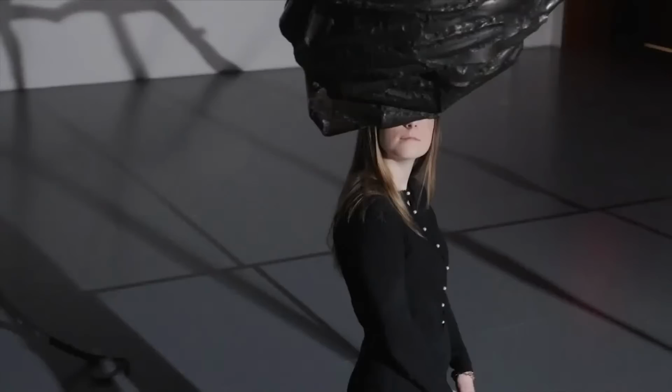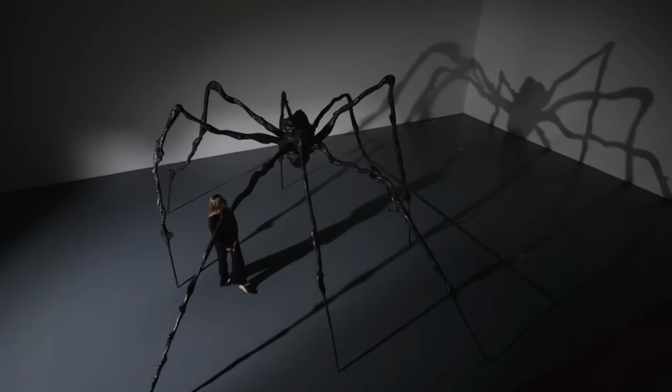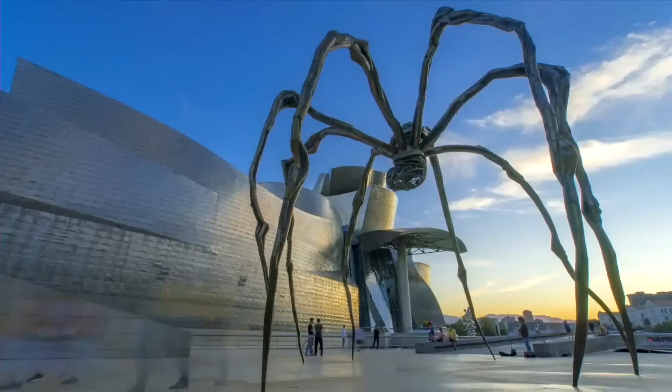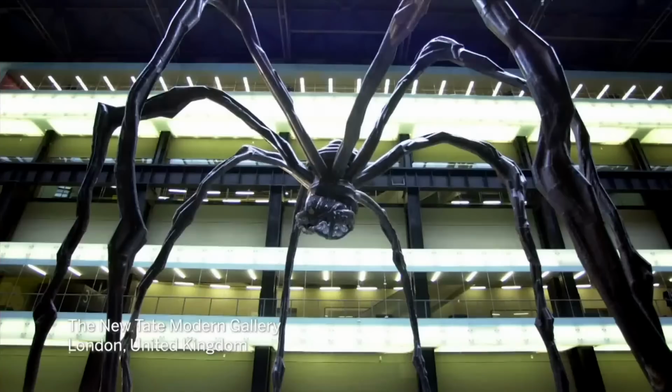Elegant, alien, and utterly spellbinding, Louise Bourgeois' monumental spiders stand amongst the most iconic sculptural series of the 20th century. Executed in 1996, the present spider is an early iteration of the subject that has become the artist's most enduring and familiar motif. Today, these towering spiders are key highlights of museum collections all over the world, from the looming iteration Maman outside the Guggenheim Museum Bilbao and the Tate Modern in London, to a National Gallery, and more.